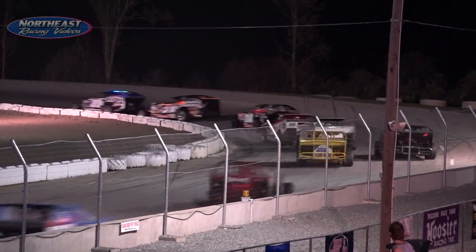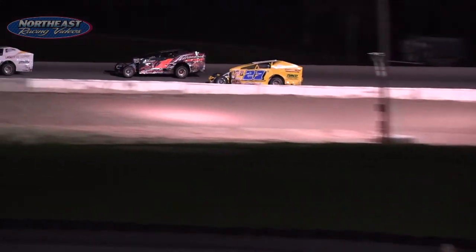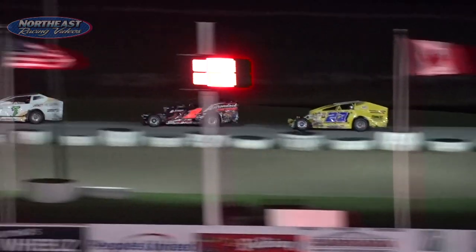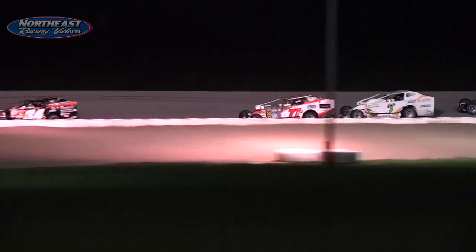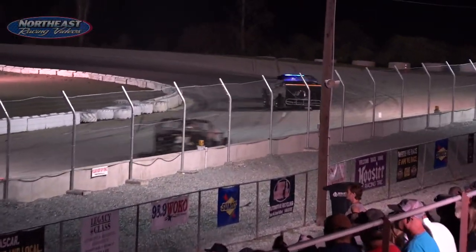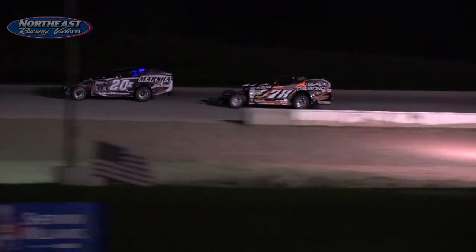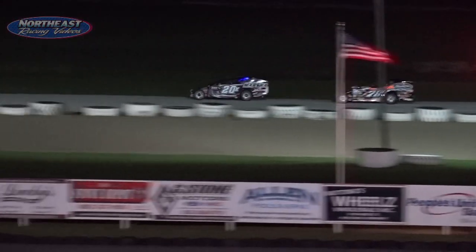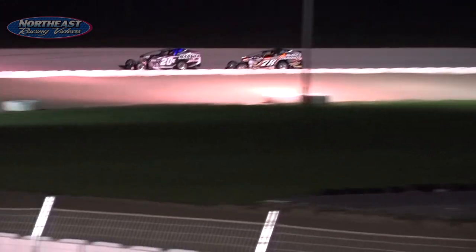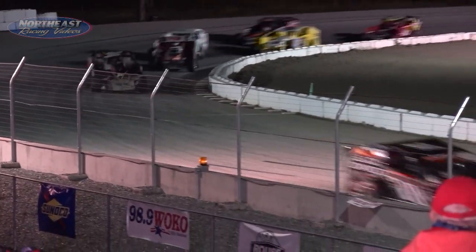Speedy Brissette heads down pit road in the 23. Front two, a full straightaway separates them. Then another full straightaway back to third. Vince Quinneville works on Todd Stone. Kenny Tremont has not been able to get anything done. Just cannot move forward in that 115. Quinneville looks to the inside on Stone. Nothing doing there.